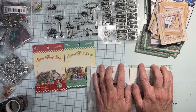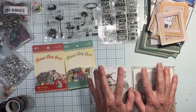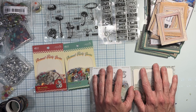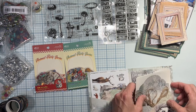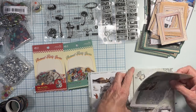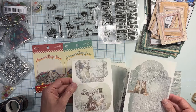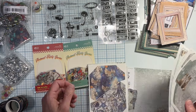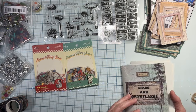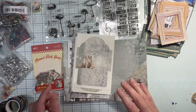So I bought this collage kit, a similar one to this, but it was called like Romantic Encounter. And I didn't really like it all that much. There were some things about it that I did like, but some things I didn't. The one thing that was really interesting is that it had a bunch of envelopes to cut out and fold and like tuck spots, which is super smart and cool. So I got this one, which is called Stars and Snowflakes. And I'm going to try to zoom you in.